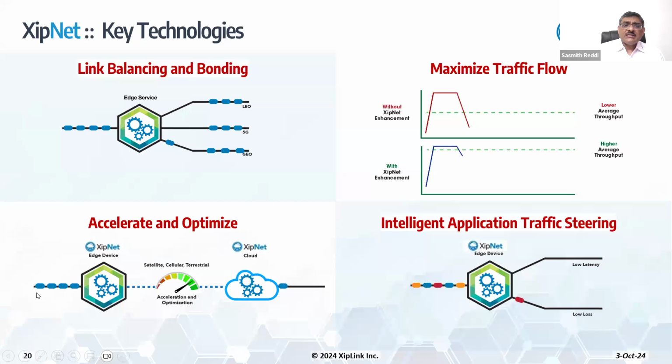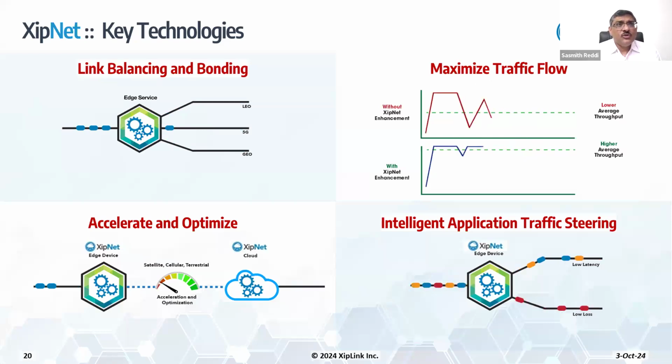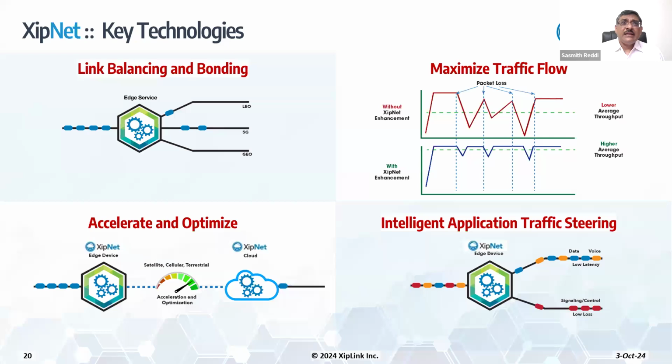And the second one is the ability to accelerate and optimize. It's very important. Most of you know that acceleration is important for GEO links, but it's also useful for LEO services when there's a higher delay, etc. Typically, any round-trip delay greater than 80 milliseconds, it is proven. I mean, you can test it for yourself if you wish, that having acceleration gives you a higher throughput. So in the ZipNet Edge device with the SCPS TCP algorithms that are implemented, we can not only accelerate, but also provide things such as rate control or congestion avoidance so that you get the best possible utilization of those links and maximum throughput because of the built-in acceleration.